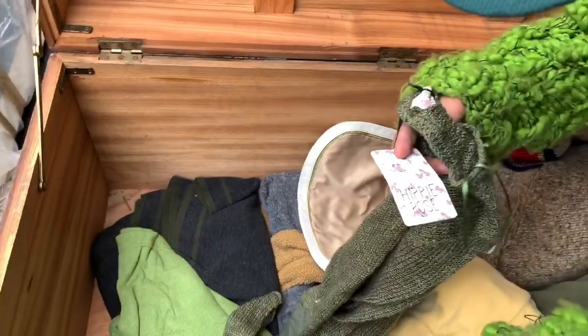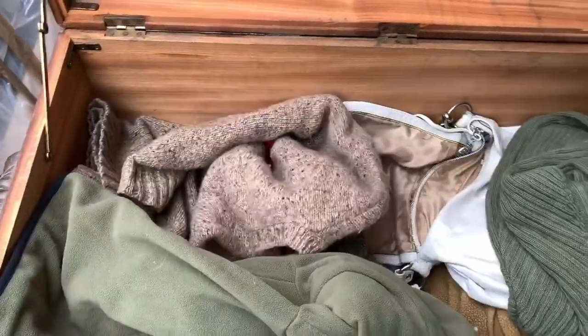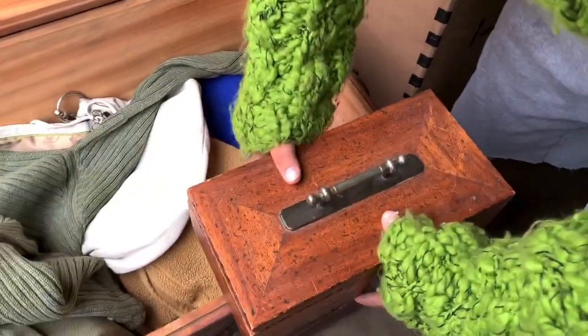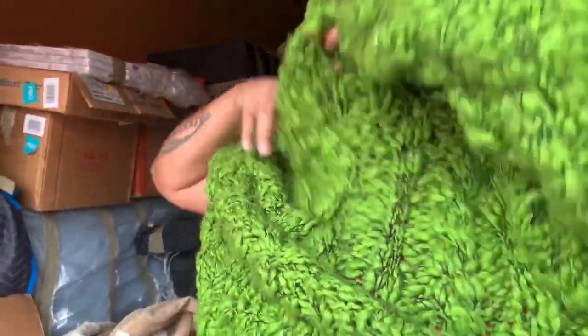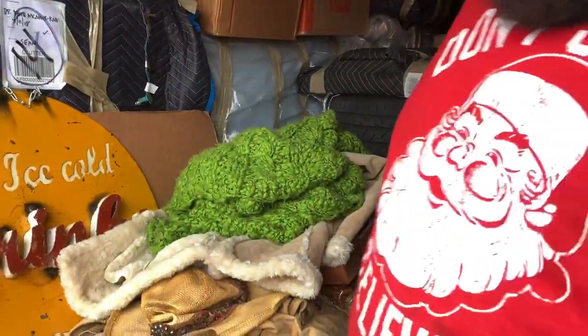A brand new sweater. That one's got the tag, Hippie Rose. Sweater and another sweater. Well, that wasn't a bad box. I guess a lot of vintagey stuff. I can't believe you still got that ugly sweater on. It's kind of itchy and bad too. I'm gonna take it off. It's got fleas. My sweater got fleas. Sorry, guys. That was itchy. I thought that was a blanket.